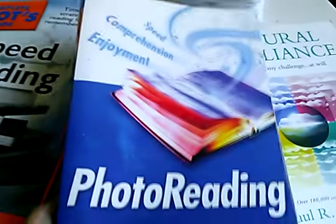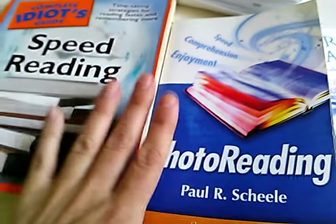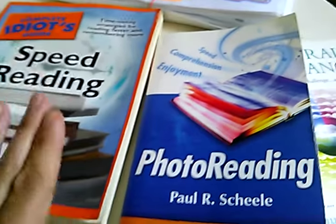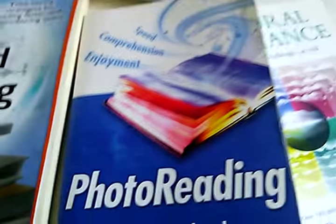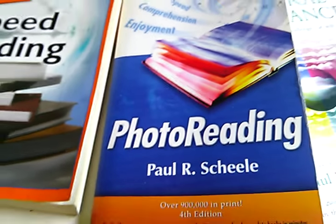So get this book if you're interested. I think it's well worth anyone's time. I don't care who you are. I think it's well worth anyone's time because it helps you to go through. It's best used on how-to books that teach you things on how to do things like speed reading, or you know, knitting sweaters, or rollerblading, skydiving, whatever it is.